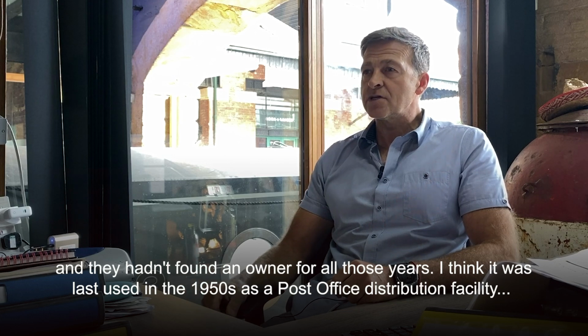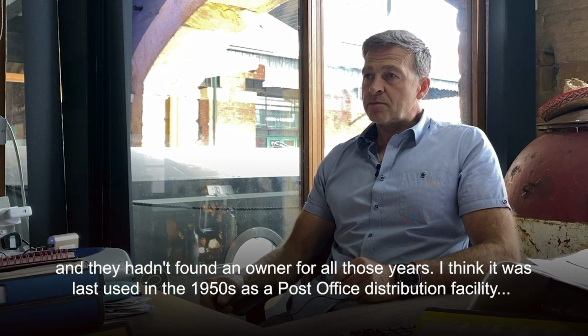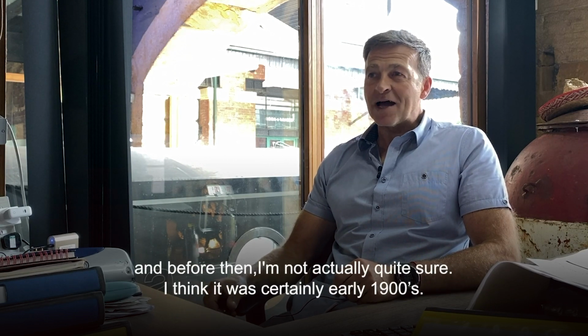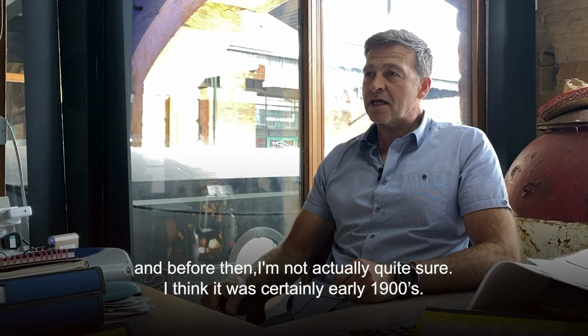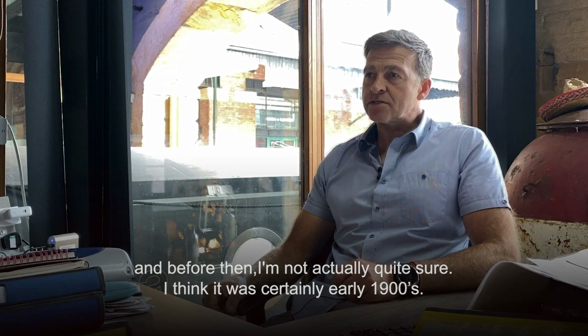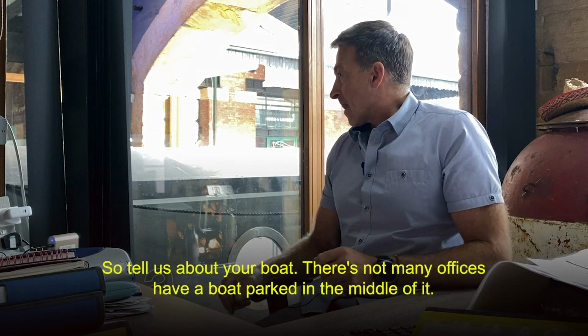I think it was last used in the 50s as a post office distribution facility, and before then, I'm not actually quite sure. I think it was certainly early 1900s. So tell us about your boat, because not many offices have a boat parked in the middle of it.